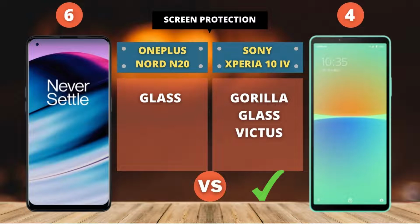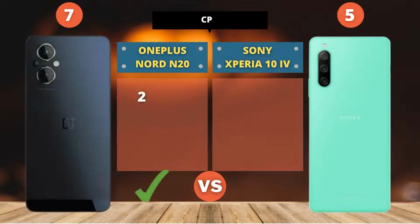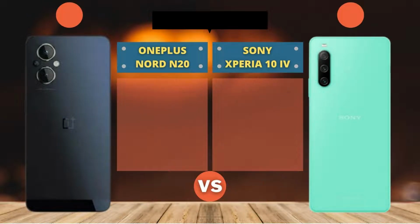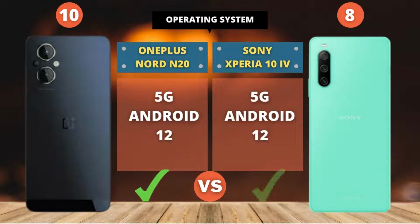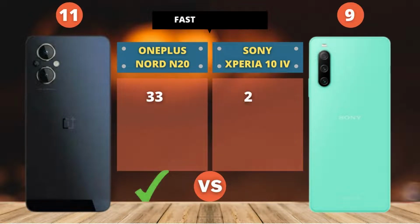In the display, the point is already 6.4, let's see next. In the hardware, the point is already 11.9, let's see next.